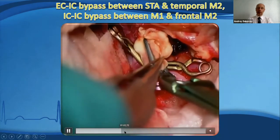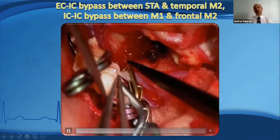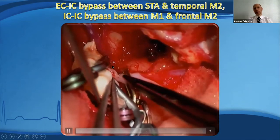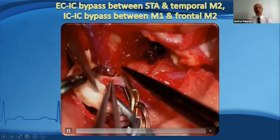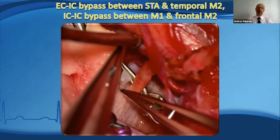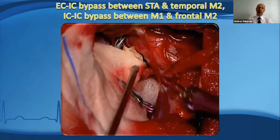And then I tried to clip the neck, but the flow is very bad. After removing the clip from the frontal and temporal branches of M2, I saw very strong bleeding. I tried to attach this temporal branch of M2 to the aneurysmal dome, but it was a very, very bad idea. I decided to cut off the temporal branch of M2 and suture this temporal branch with the parietal trunk of the STA in an end-to-end fashion.